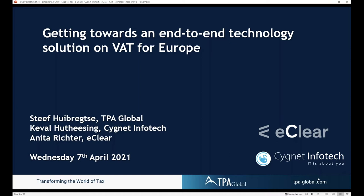We will also connect the dots with a tool you've seen before if you participated in this event before, and that's the universal mobile compliance tracker, which can also be used to track your VAT compliance needs, progress and status updates. So with that, I would like to go to the first slide.